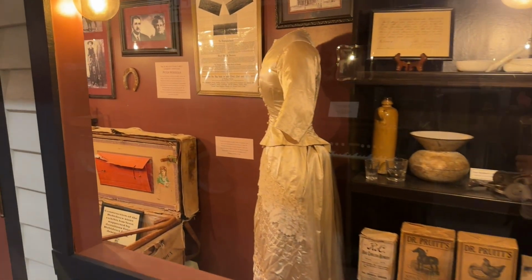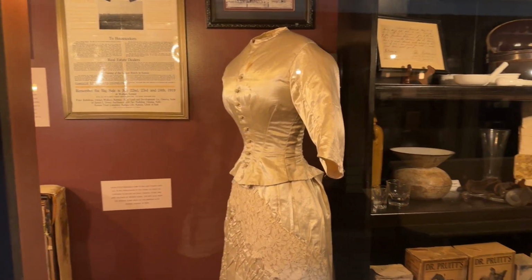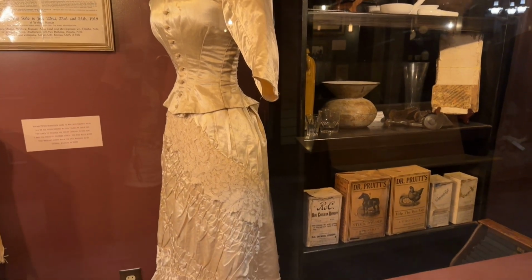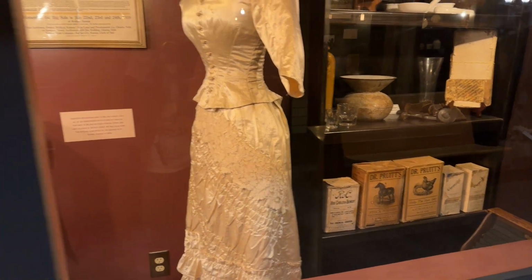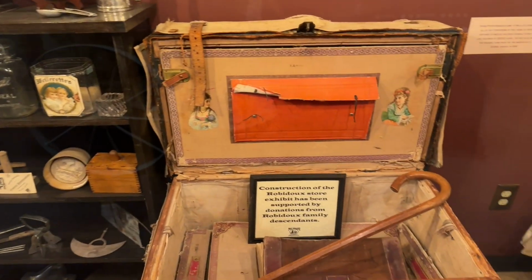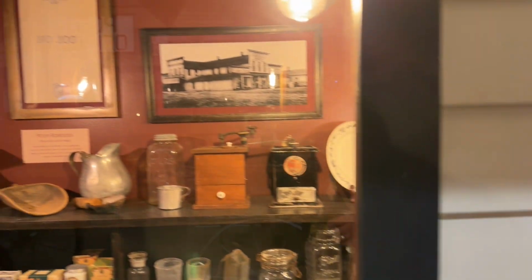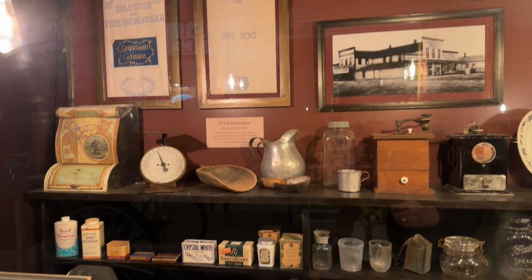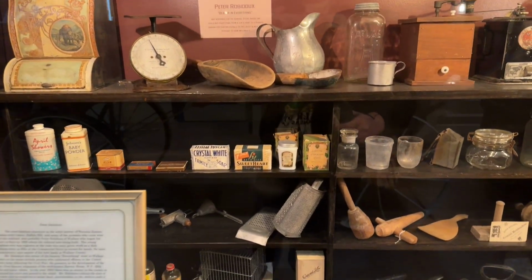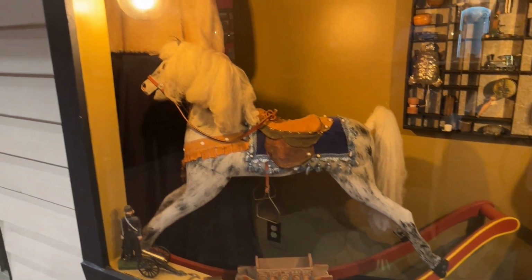This here is a wedding dress. Look at the detail on that. That was probably an expensive dress. An old chest, and a little bit of everything. Some old toys, old things for babies.